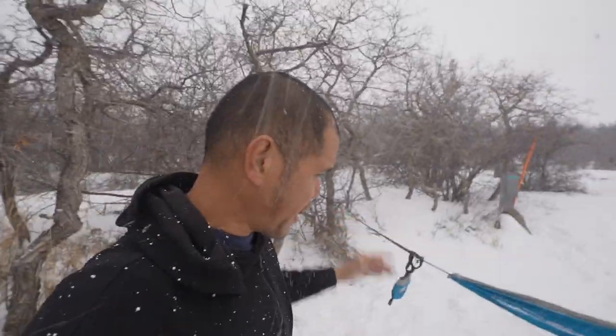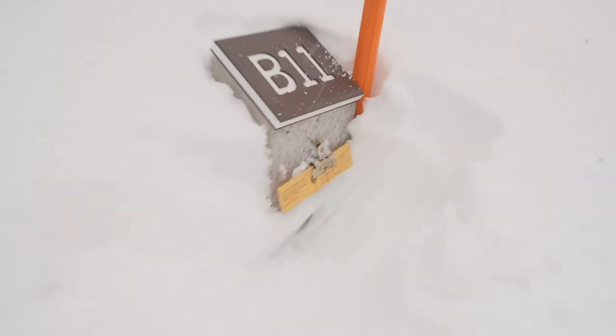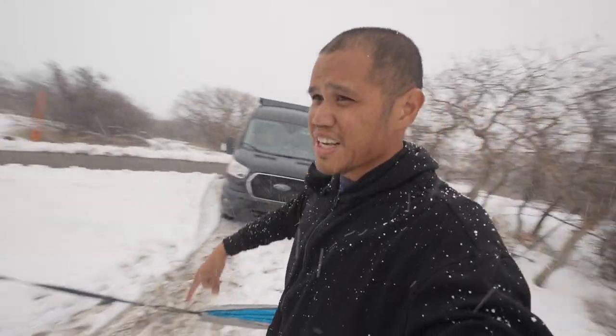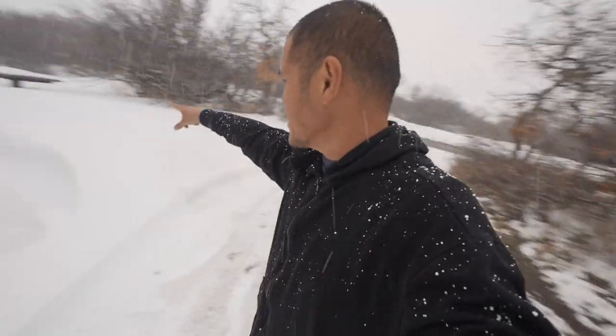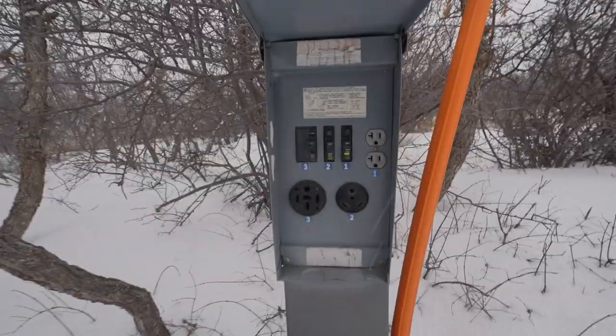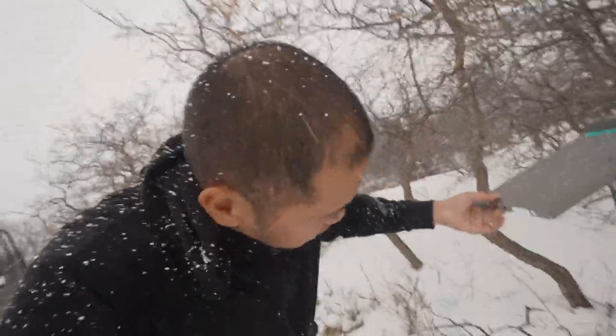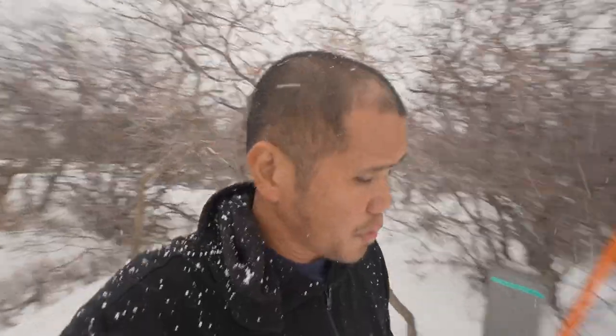So this is our site right here. I just put up this hammock so no one steals it. We're staying at B11. Let me give you a tour. We got a pull-through site. Here's our picnic table. Here's our fire ring. And here's our electricity. No 50 amp service, but we did check, the 30 amp and 20 amp work. Maybe I might be able to use my shovel today.